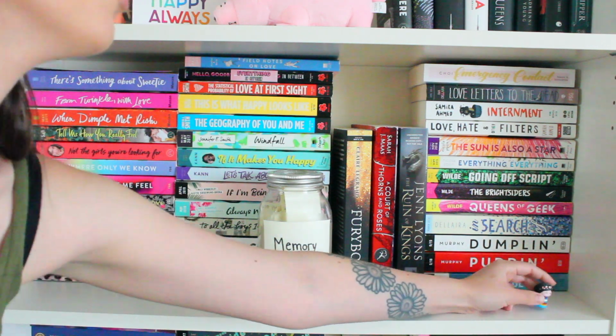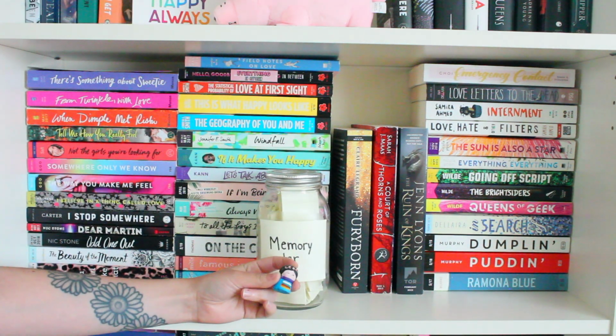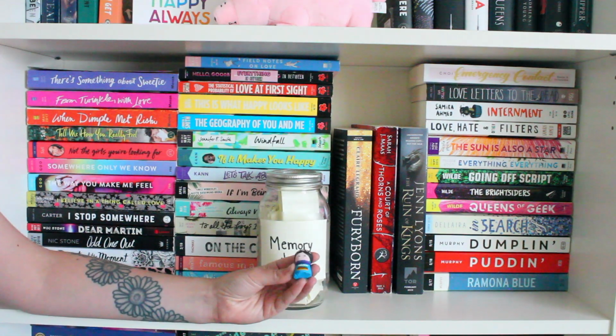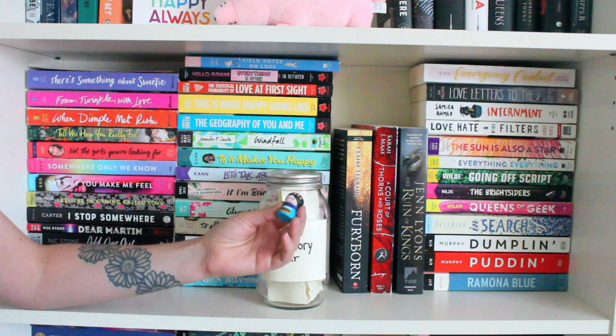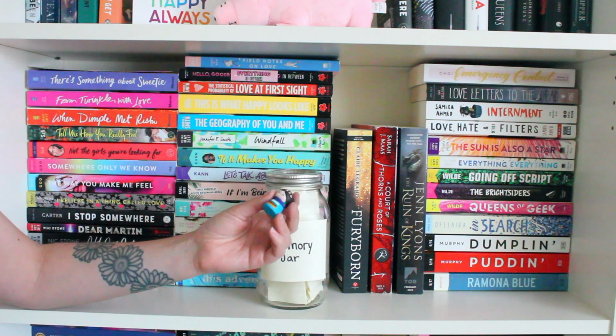And then this little figurine is something that I got when I went to China in high school for two weeks, which was an amazing experience. I don't remember if I bought this or if someone gave it to me, but yeah, she's been sitting on my bookshelf ever since, so super, super cute.